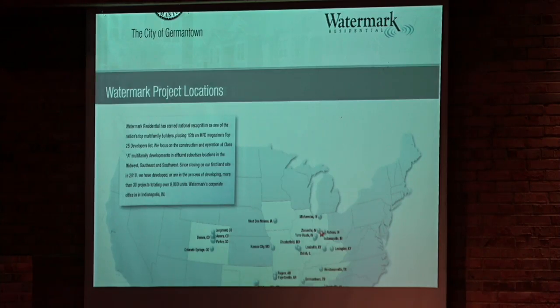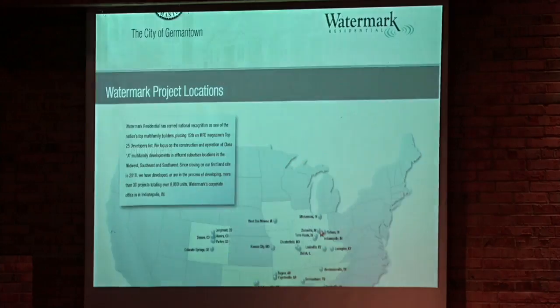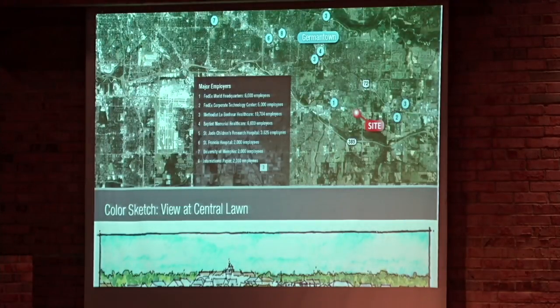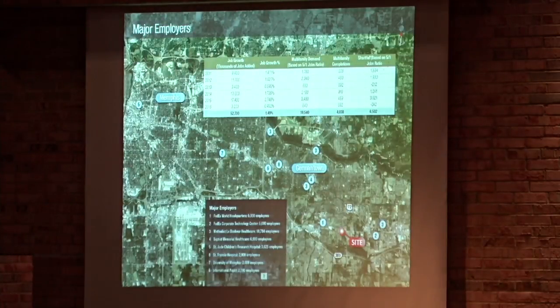So to start, Watermark is out of Indianapolis. This will be our 33rd project when we go into construction next summer. I wanted to show the need tonight. The slide on top shows our site location. Okay, so back to the need and the story of why we're here.